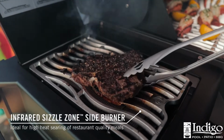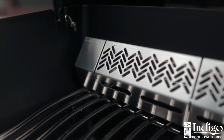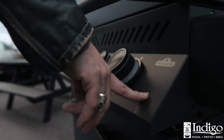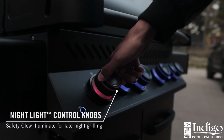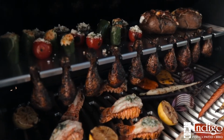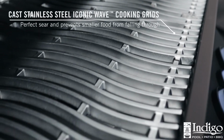Highlighted with Napoleon's classic premium features including the Jetfire ignition system, rear infrared rotisserie burner, and stainless steel cooking system, the Phantom P500 illuminates with nightlight control knobs with SafetyGlow and has been upgraded with a stainless steel multifunctional grilling rack, ideal for entertaining, and cast stainless steel iconic wave cooking grids.